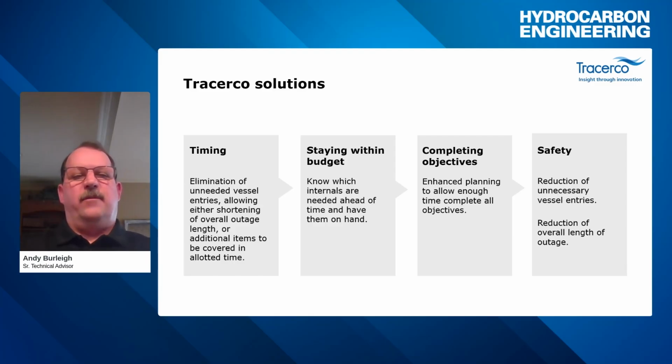If you have more time, because you've eliminated some vessel entries, and you've saved time from knowing exactly what parts you need, you're well planned, then you can potentially complete all of the objectives, even the smaller ones. And then from a safety standpoint, by what we talked about before, reducing unnecessary vessel entries, you're again reducing the overall length of time.